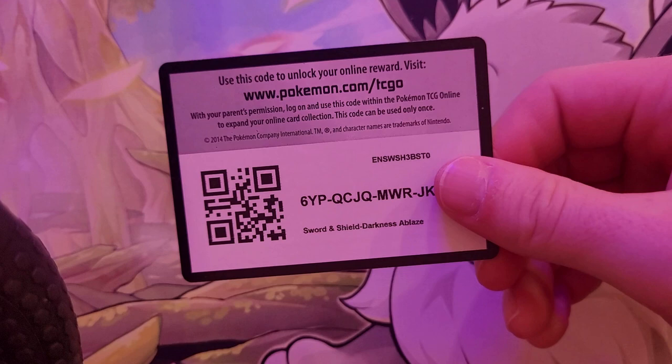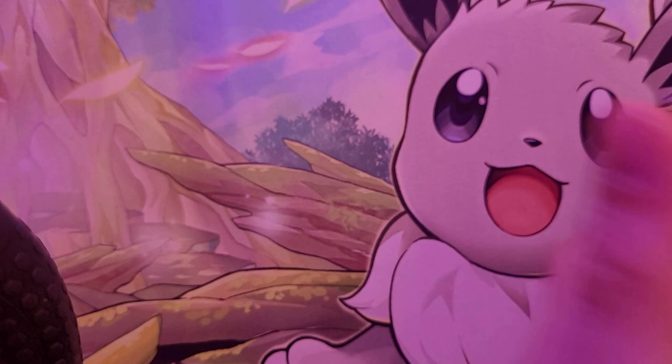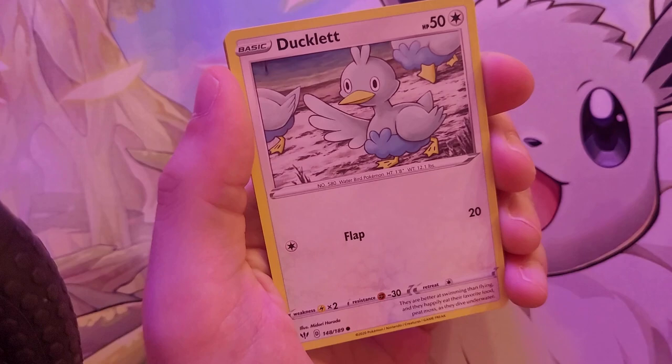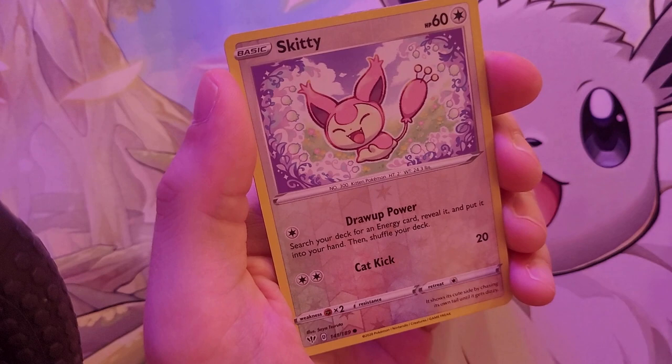Move my thumb out of the way there so you guys can actually use the code card. But typically you get better pulls with sleeve blisters, so maybe that'll be good. I mean, we technically got a hit if you still count holos as hits. Yeah. Great value side. Paras. I like Paras and Parasect. Okay, Paras and Parasect are cute. Gothita. Skitty and whoop! Hey!